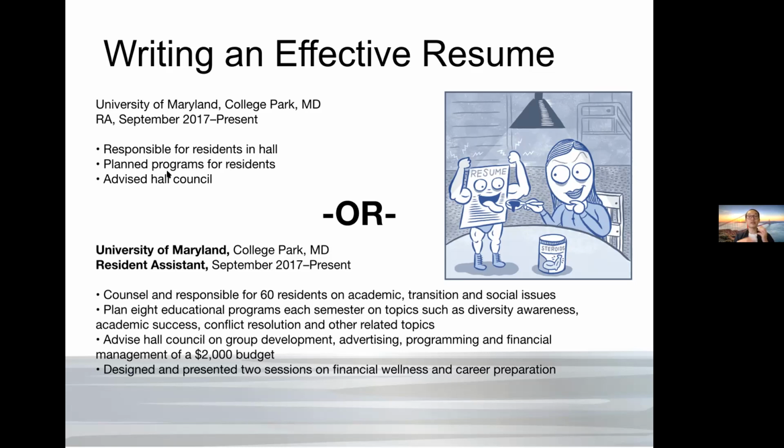So those are some things that you can think about, whether it's a technical experience or a non-technical experience. Think about those ways that you could be more descriptive about what exactly you did within each role and frame it as an accomplishment by including some of these metrics as well. So good job, y'all. I think you all are really noticing what the key points of writing an effective resume are.